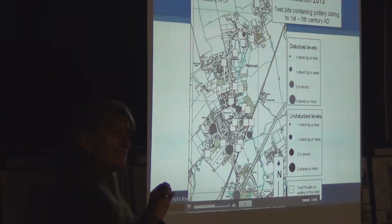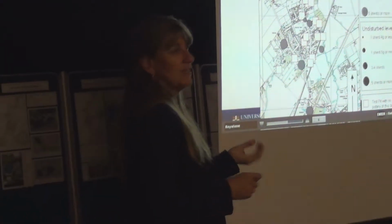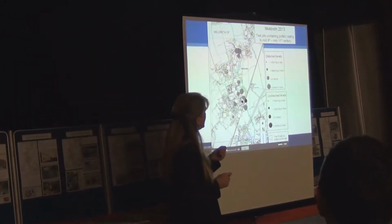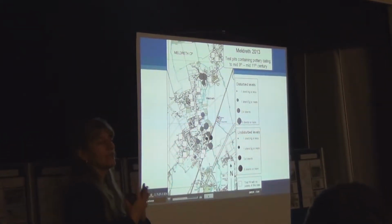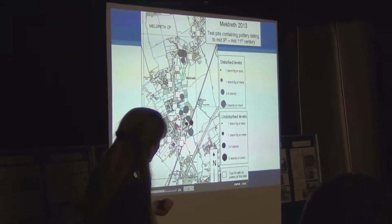So, which is just tantalising really, because it tells us there's something going on there. People are clearly using pottery, but it looks as if the settlement collapsed. At the moment it looks the same thing here. So it's not until we get to the late Anglo-Saxon period, the 9th to the 11th century, that we see perhaps the village that we know today coming into existence for the first time, but in quite a different form.